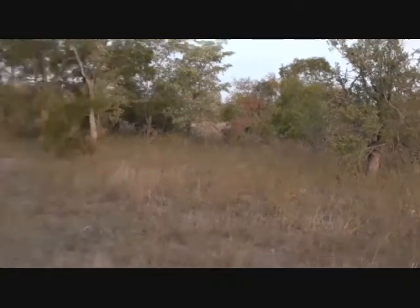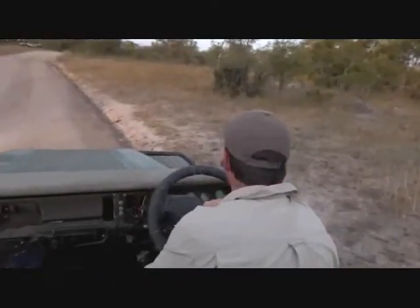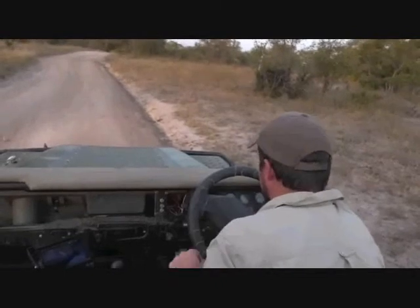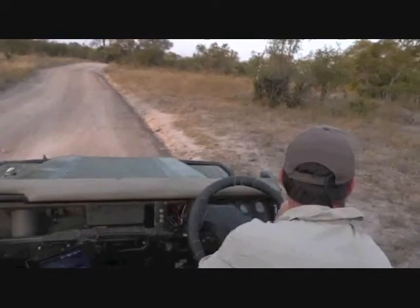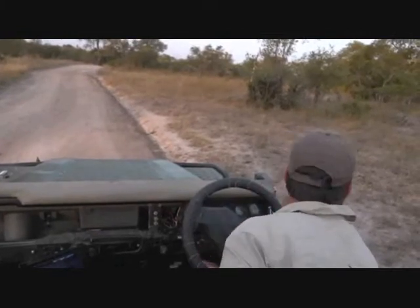But interestingly enough, she is walking with her head and her nose down. So I wonder if she's not following these dogs. Now I'm just going to let one of the vehicles know. Lou, if you're interested, there's a hyena here walking towards you.